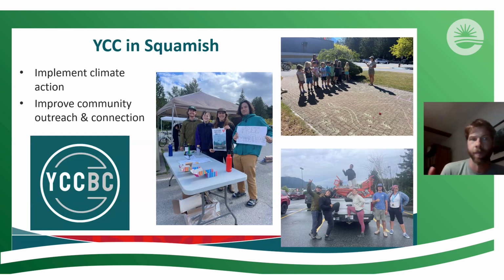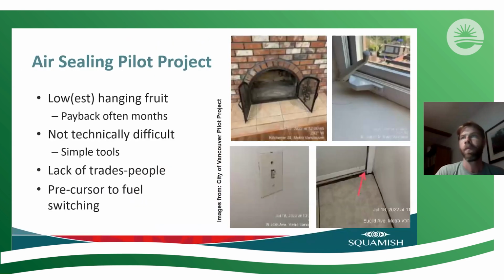So Youth Climate Corps has been out in our community doing all sorts of really exciting initiatives. They're in the process of running a really ambitious Go by Bike Week. They've been attending local government summer camps and providing education about climate change. They've been helping with our zero waste events, and they're also doing an air sealing pilot project, which I'm going to talk a little bit more about. I'm just going to talk about it for a couple seconds, and then Youth Climate Corps is going to go into way more detail about what we're up to.